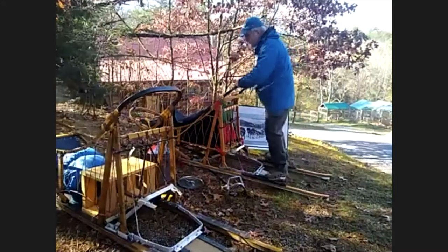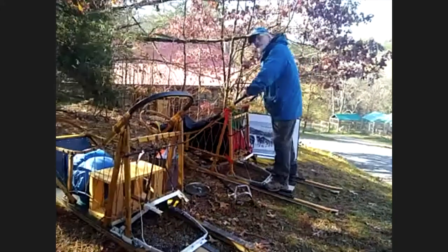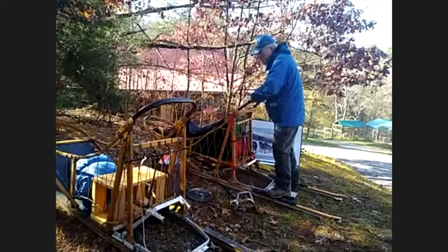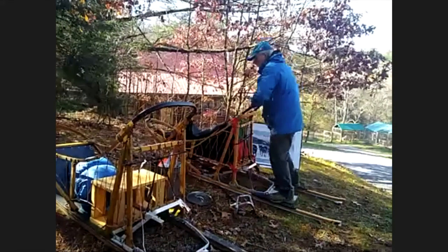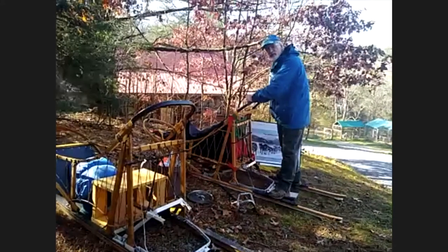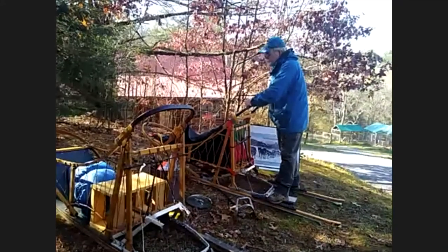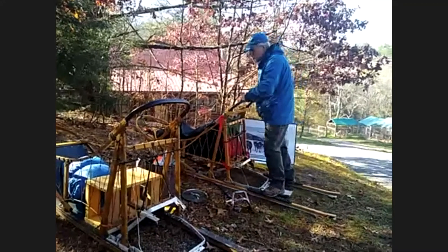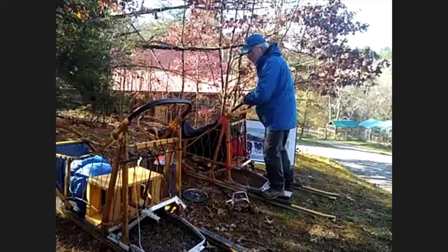Another way is I can actually move the runners a little bit to steer it by leaning on the handlebar and pulling it over to one side or the other side. That's partly where the flexibility of the sled comes in, not only for giving it some give if you were to hit something, but also in steering. So I can steer the sled with the handlebar.